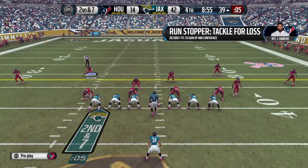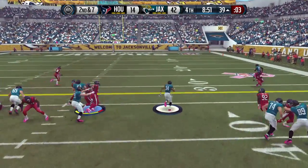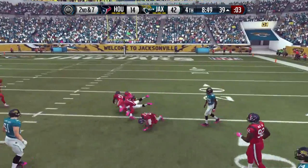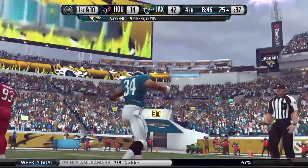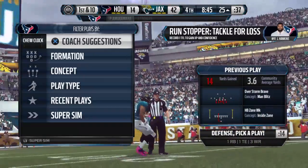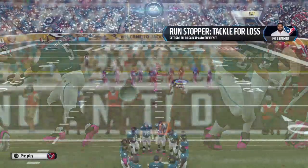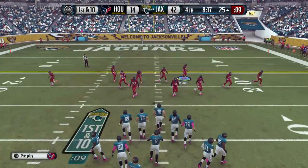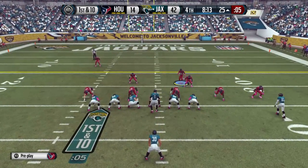Playing press coverage to the outside. Vereen lined up in the backfield. Running room. Amukamara is going to make the tackle. Tick, tick, tick, tick, tick. That's what we're trying to do. Make that clock keep running down. You got the offense out there. You got a big lead in the second half. Every first down you get shortens that football game.